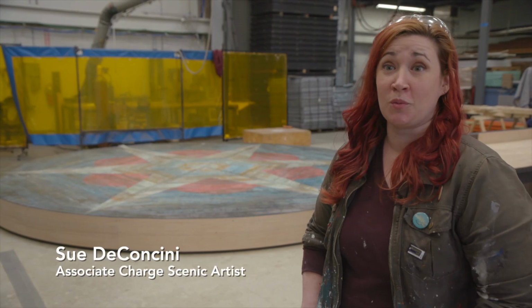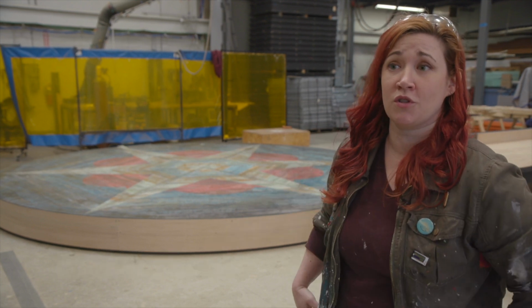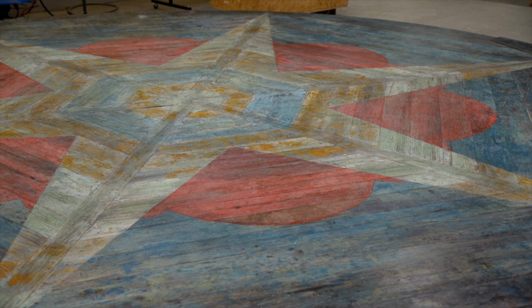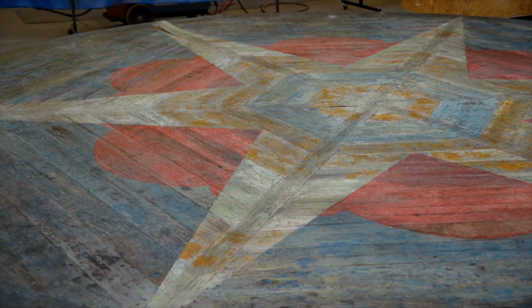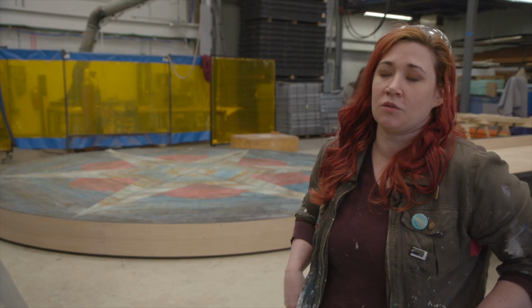Something I was really excited to work on was the turntable, which is the main play surface for the show. As you can see, it's got a star design on it, and it's got purples and greens. Even though it's blue, yellow, and red, it's got all sorts of multi-levels of color and dimension. And the challenges of trying to do the pattern without letting it bleed was just a really fun challenge for me.